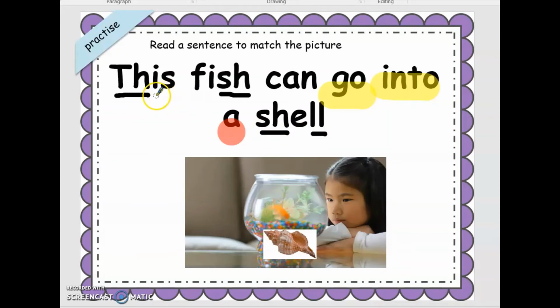Well done. Now I'm going to put my other sound buttons on so that when we read the words, we can easily peasily do it. Are you ready? It's. This. Ish. Fish. This fish. Can. This fish can go into a shell.